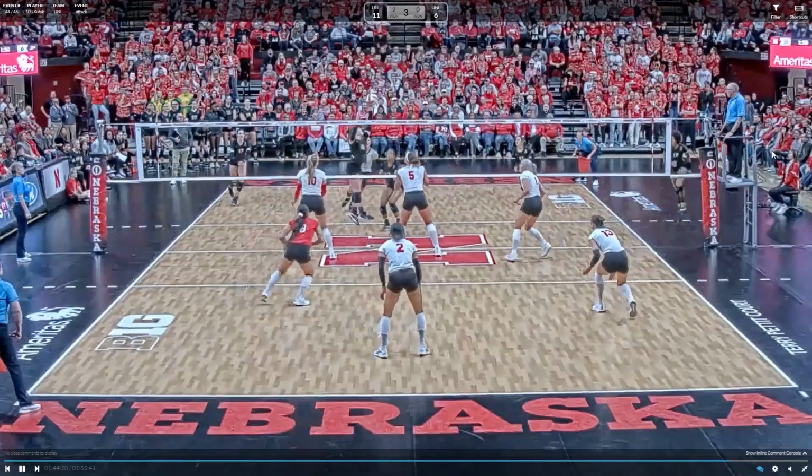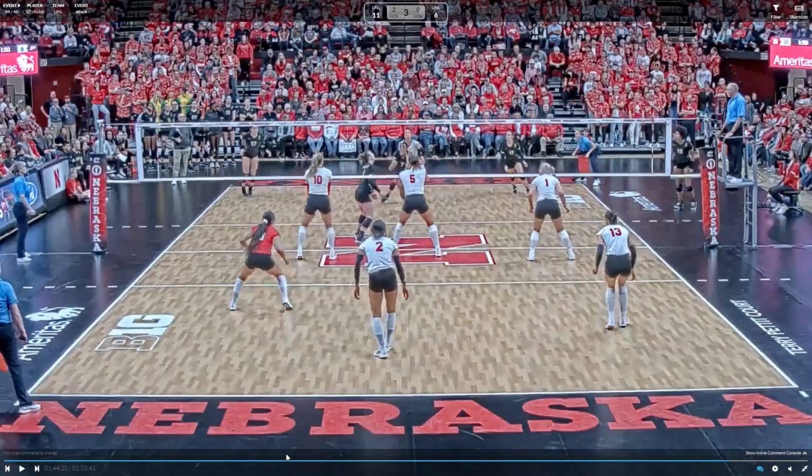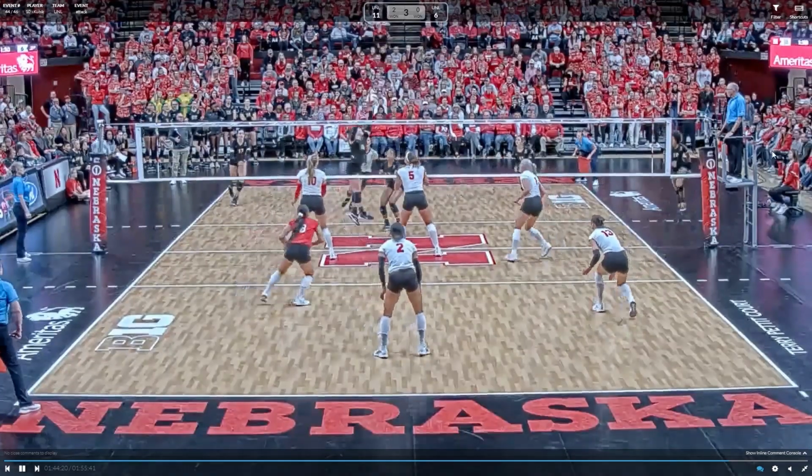All right, we call this Amber drill, or an Amber set or Amber swing, and it's named after Amber Rolfson. This is a drill we created for her to help her become a better hitter. So you can see what happens is we call this a bang-bang play. It's going to be a very fast play. The setter dumps it here.